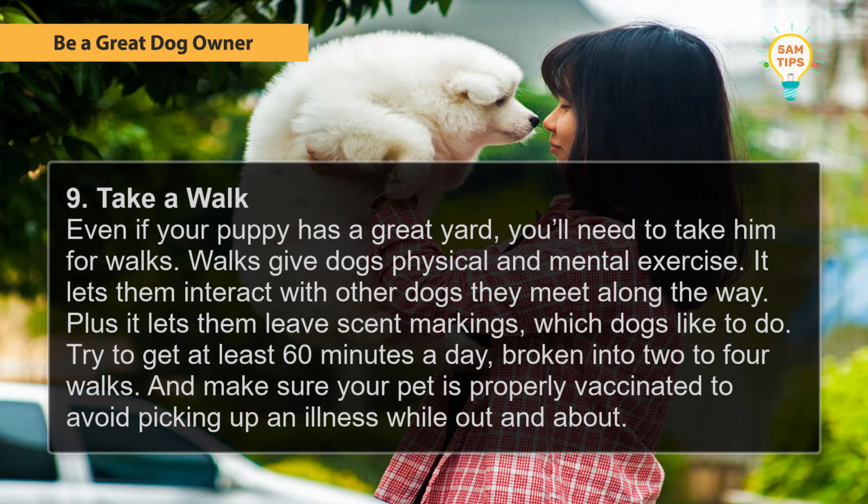9. Take a walk. Even if your puppy has a great yard, you'll need to take him for walks. Walks give dogs physical and mental exercise. It lets them interact with other dogs they meet along the way. Plus it lets them leave scent markings, which dogs like to do. Try to get at least 60 minutes a day, broken into 2 to 4 walks. And make sure your pet is properly vaccinated to avoid picking up an illness while out and about.